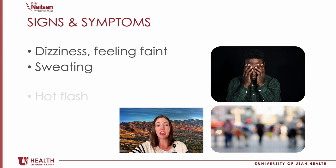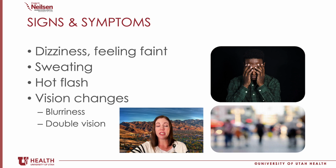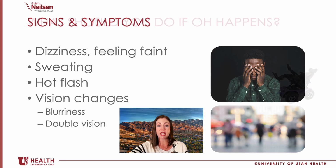You might experience some sweating. You could have what feels like a hot flash. You could have changes in vision, such as blurriness, double vision, in some cases ringing of the ears.